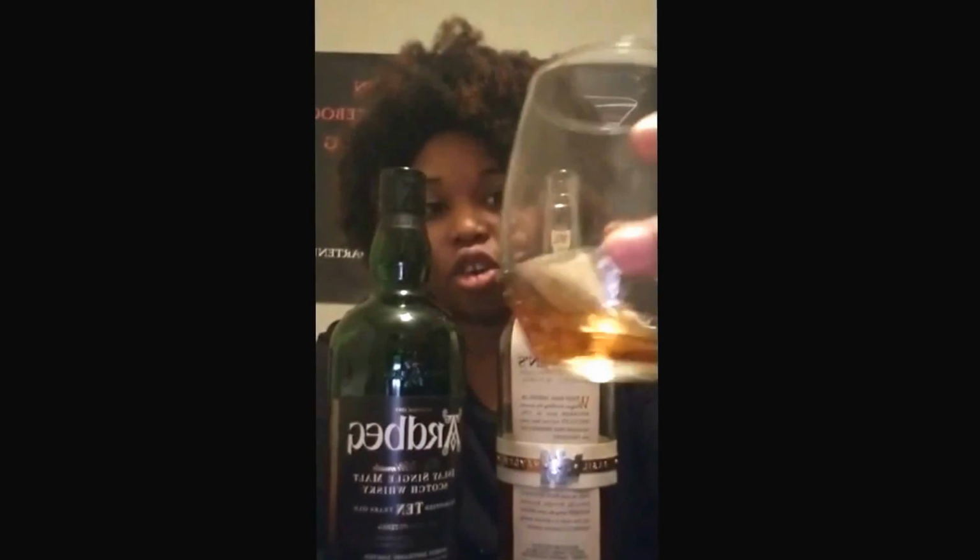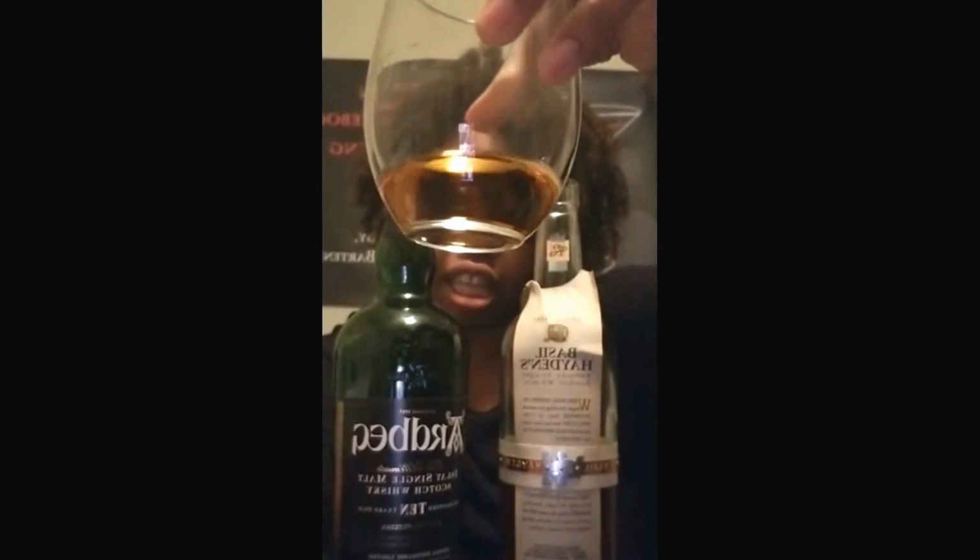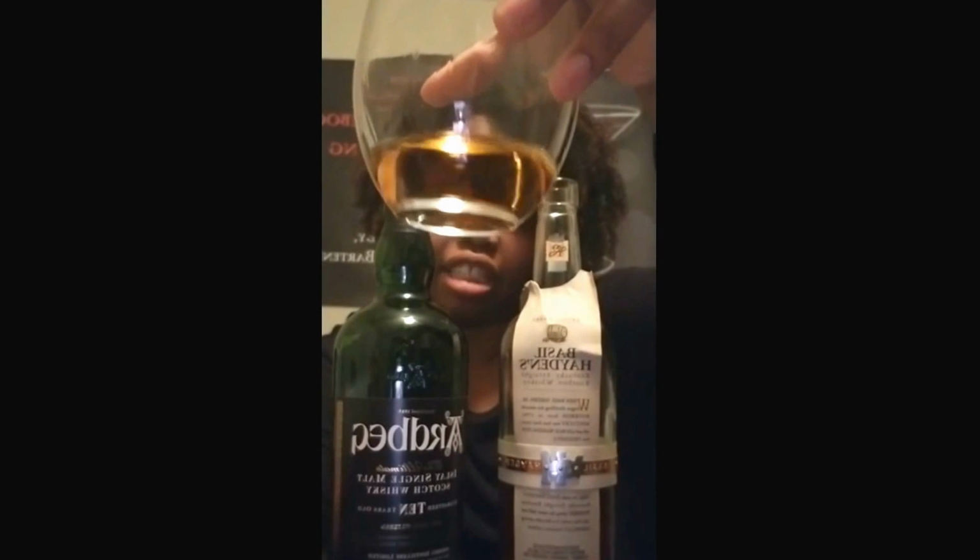This one is actually considered light body. It is not as heavy as our normal bourbons. Our normal bourbons tend to be a little thicker, and they tend to be a lot heavy. When they say thicker, that means heavier. So this one kind of swirls around, and this one is pretty light body too. Most Scotch whiskeys are light body also.